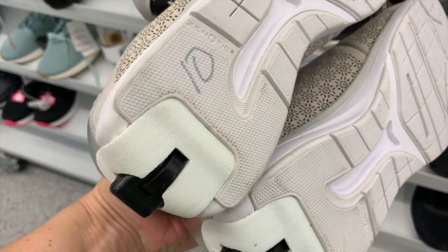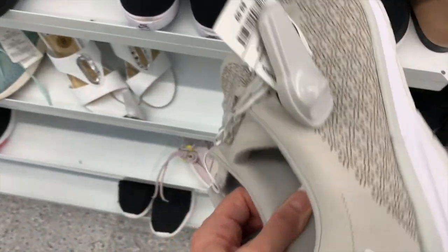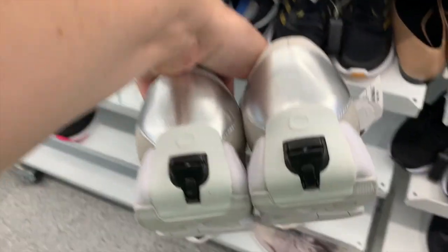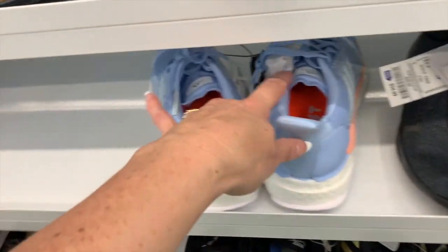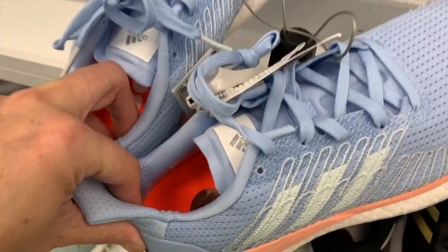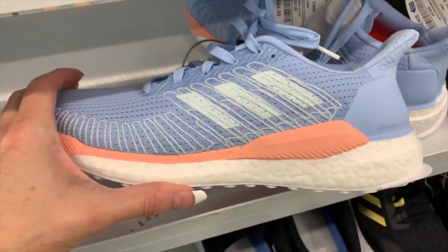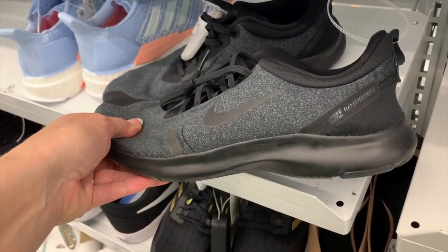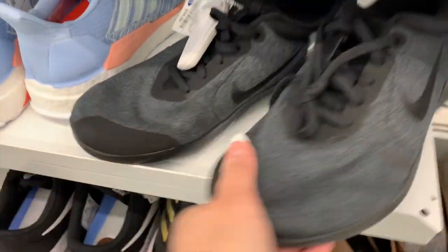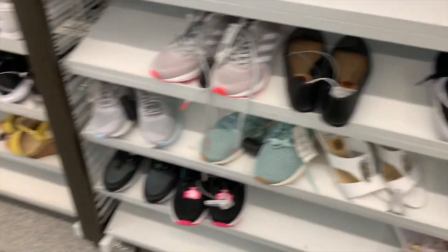What are these? Oh, these are the zero tie, like little Heely, like skate shoes for $9.99. $9.99, those would be fun. These are $44.99. The Solar Boost. These Nike, what, Flex Experience 8s. Those normally go for $49. They're $34.99 here.